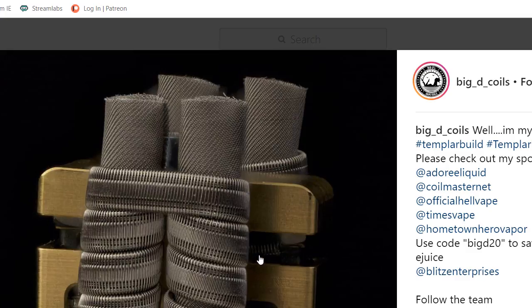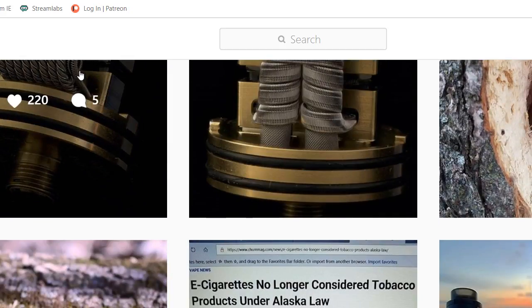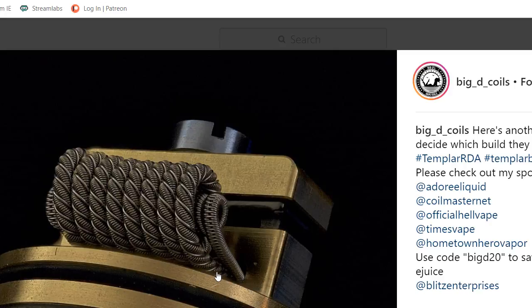Staggered in, wrapped with mesh in the coil. This is in the Templar RDA. Very unique. Very, very unique. He has sort of like a bridge on the top here across. Very cool, man. Micro Clapton helix over a stagger fuse Clapton.